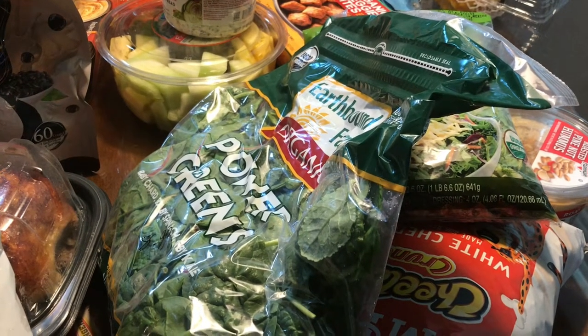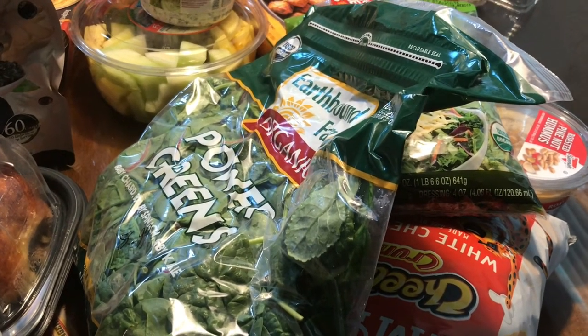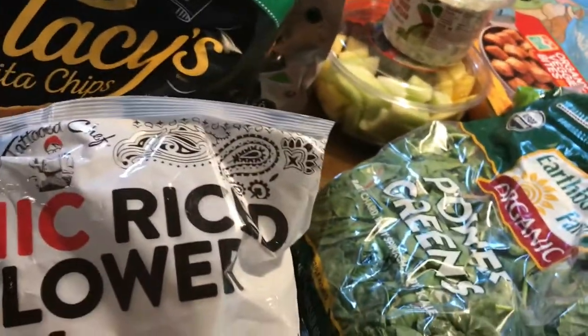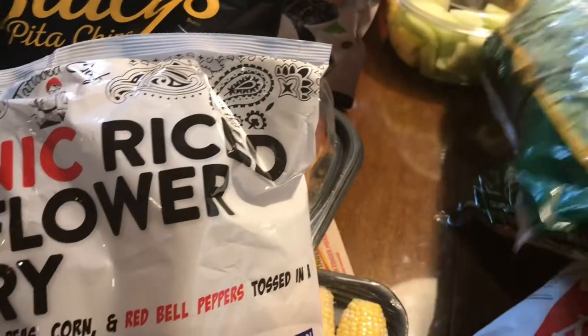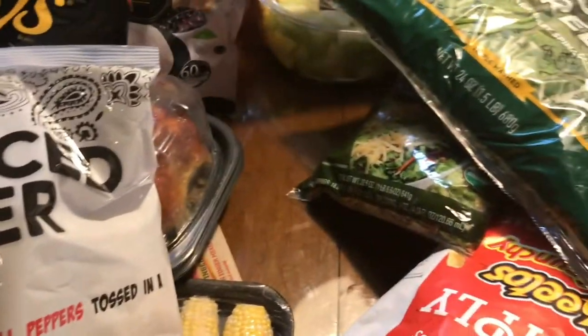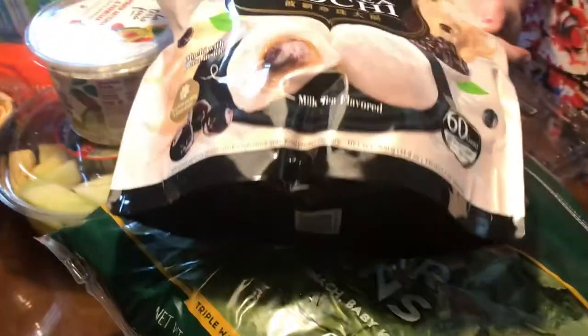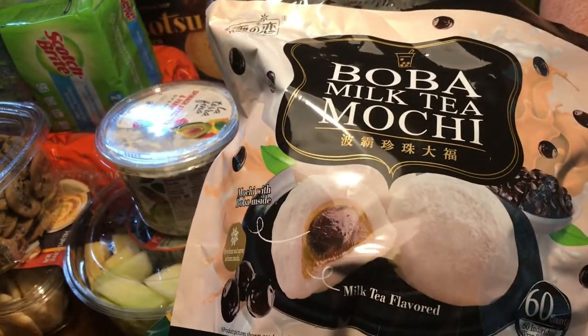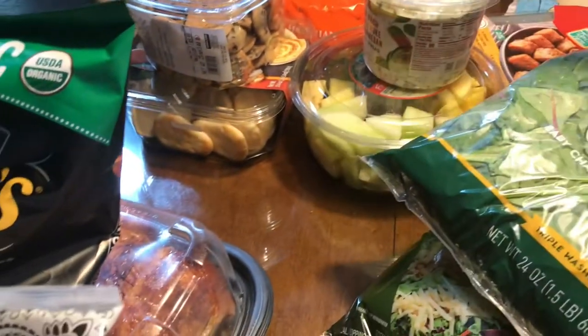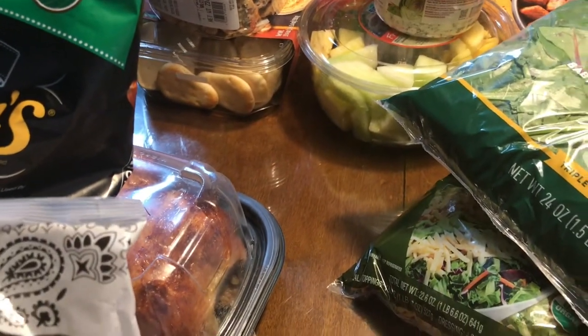These mochi things. They have those balls in them. Oh, here. I bought these boba milk tea mochi. They love anything like this. $6.99.